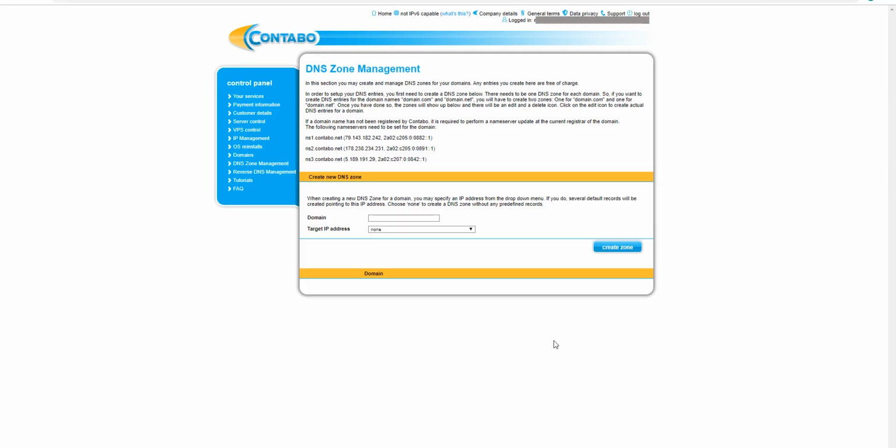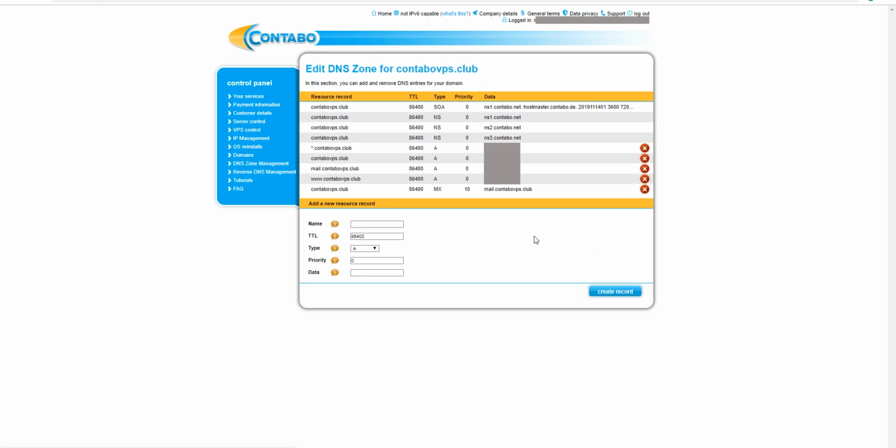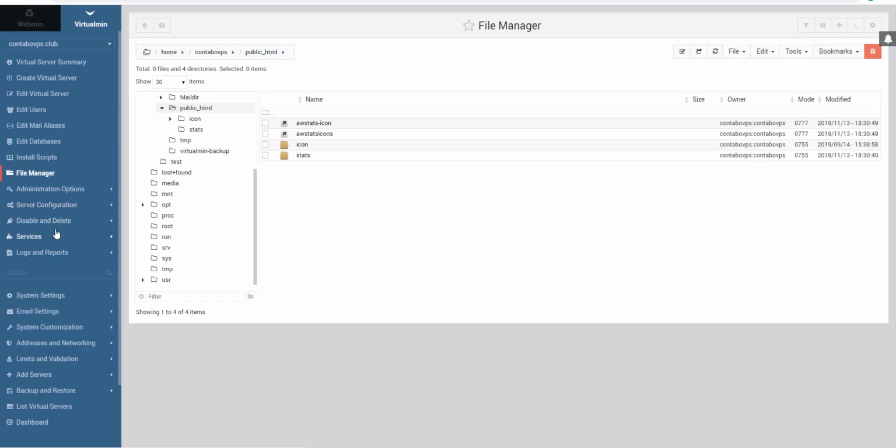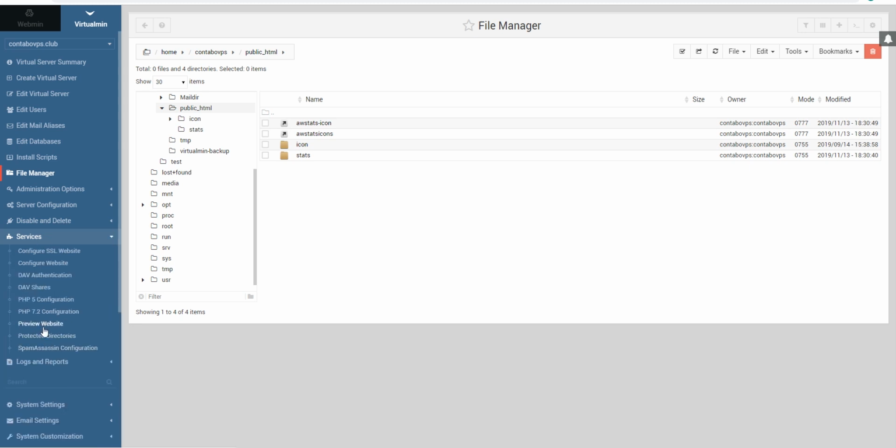In the top right corner, log in at contabo.com and navigate to DNS Zone Management. Type in your domain name and select your target IP address, which is your server IP. Click Create Zone. And there you go. We just connected domain to our VPS. But guys, keep in mind that it takes up to 48 hours for name servers to propagate, so your site won't be accessible through domain name during that period. But it is accessible if you go to Preview website under Services.